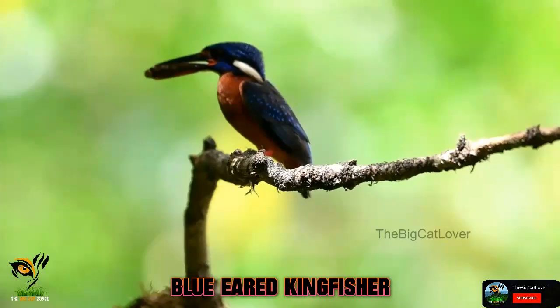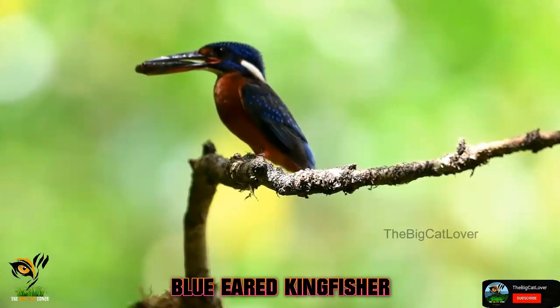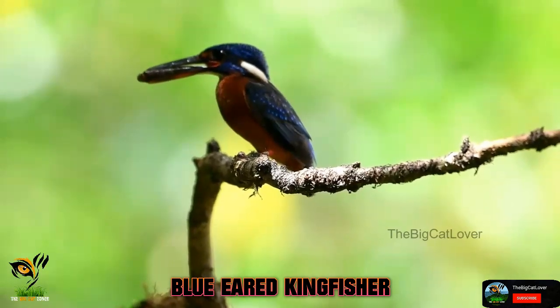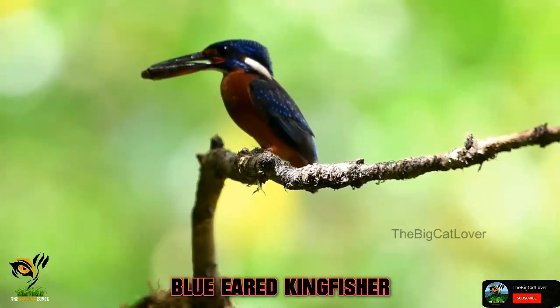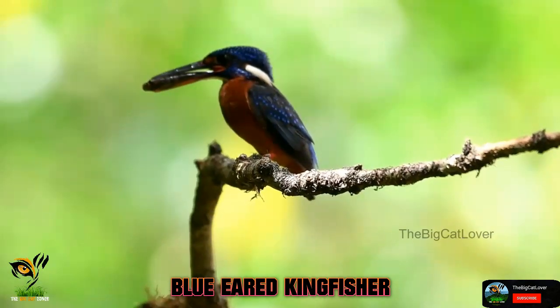The blue-eared kingfisher is found in Asia, ranging across the Indian subcontinent and Southeast Asia. It is found mainly in dense shaded forest, where it hunts in smaller streams.